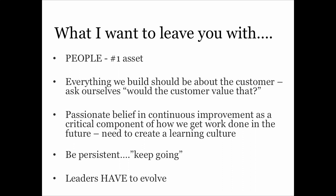The other thing is everything we build should be about the customer. We should always ask ourselves if the customer would value that. I mentioned that personal book example. This would have been really compelling to do throughout that project. We should have been asking that question. I have a passionate belief in continuous improvement. I think it's a critical component of how we'll get work done. And really creating a learning culture. I've been in the process of learning a lot of these techniques over the last year, and it's hard. And that's kind of the next bullet.